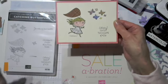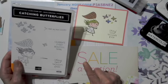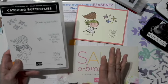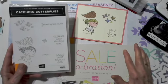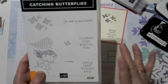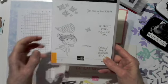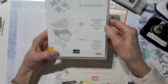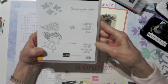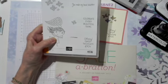This one is called Catching Butterflies. Now, I only know of one person, and I think there's an actress, that do not like butterflies. I think they're crazy because I just love them and I think they're adorable. So this set is for the other 99.999% of people that like butterflies. So the little girl has a butterfly net. She has some sentiments here that tell you to celebrate every beautiful thing, collecting sweet thoughts of you, and you make my heart happy.